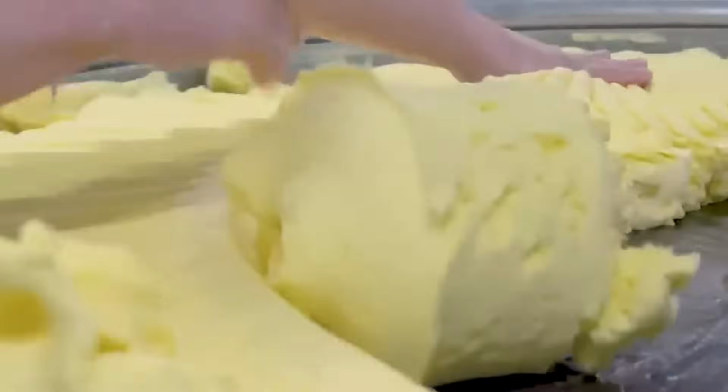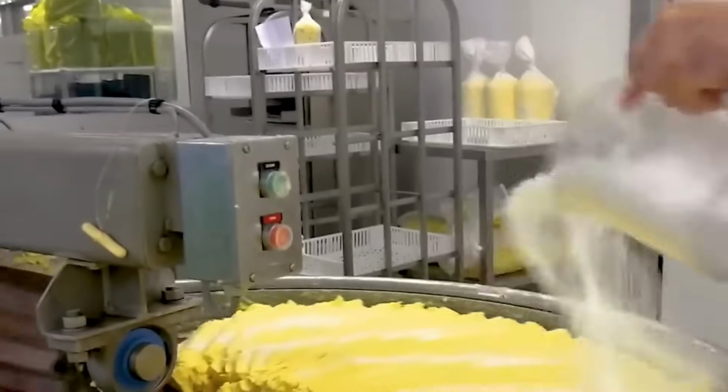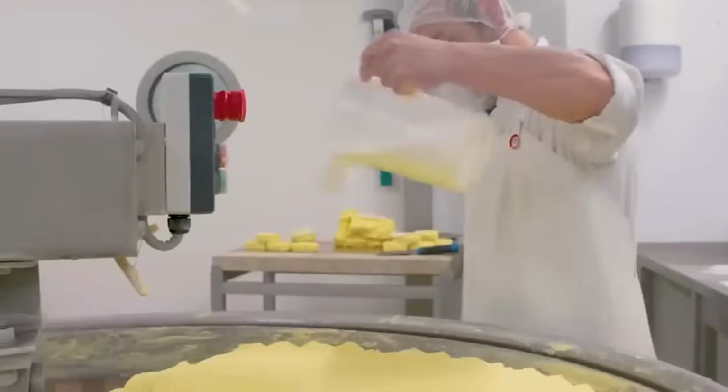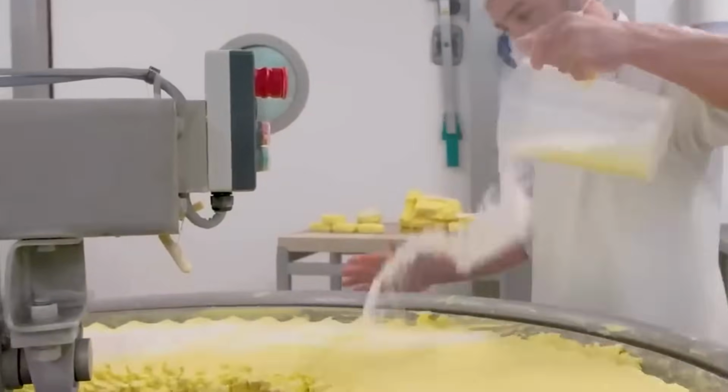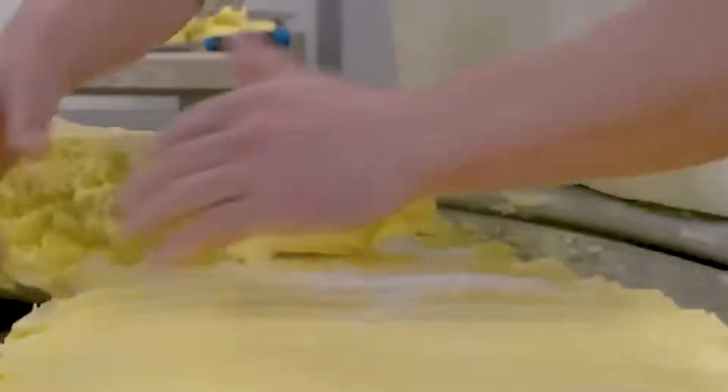This manual touch doesn't just give it an artisanal aesthetic, it plays a role in perfecting the butter's texture, allowing it to firm up beautifully and hold its shape. That balance of soft yet structured texture is a signature quality of true cultured French butter. But behind that smooth surface lies generations of skill. The techniques used in French butter making are deeply rooted in heritage, passed down through time with pride and precision.